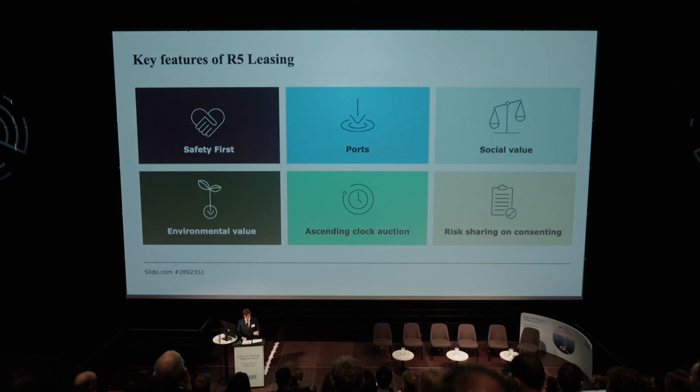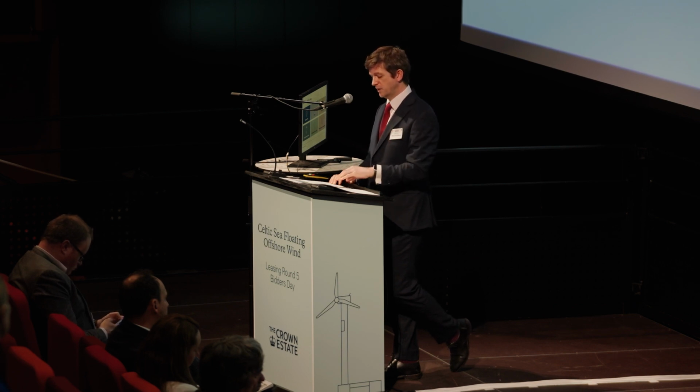Some things to draw your attention to. Safety first. It's really important for me to highlight this to you. Safety first is the Crown Estate's enhanced philosophy on safety, which we want to run through the heart of Round 5. We're really committed to inspiring exemplary and caring safety leadership throughout our projects, our commitments and our supply chain. In doing so, we've flowed some of those enhanced safety requirements and commitments into our tender design.